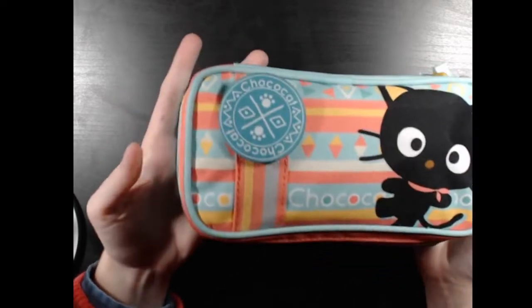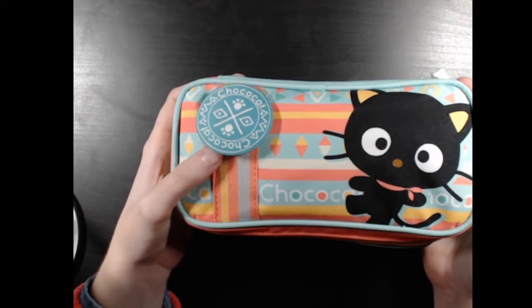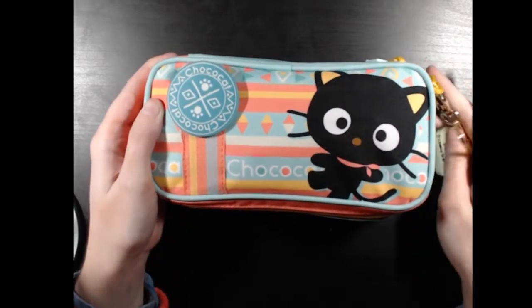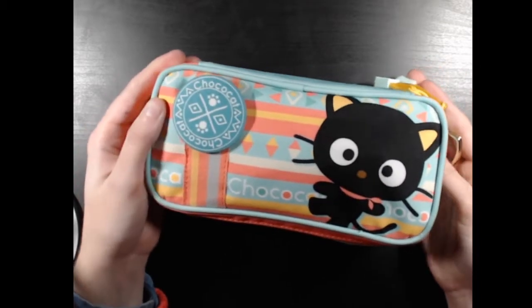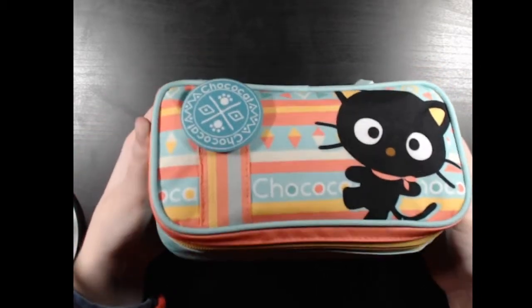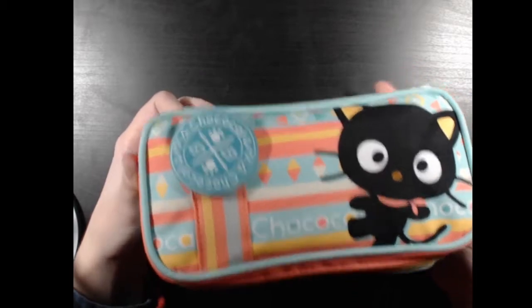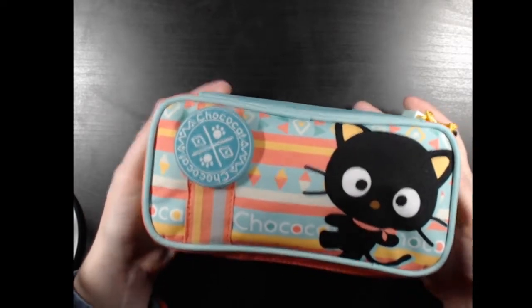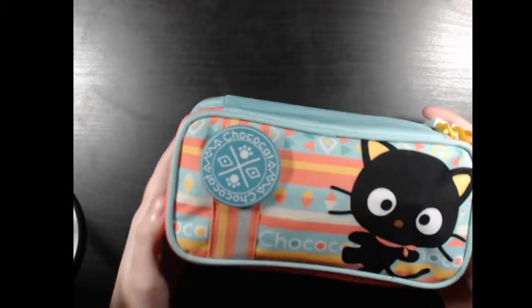And I also just thought it was cute. It comes with this pen on top. So yeah, I really like this case. This is probably the best case I've gotten so far. It just holds so many things. I like to keep so many things with me. The only thing that I would criticize about this is that it doesn't have a handle at the top here. But other than that, it's been my favorite so far.